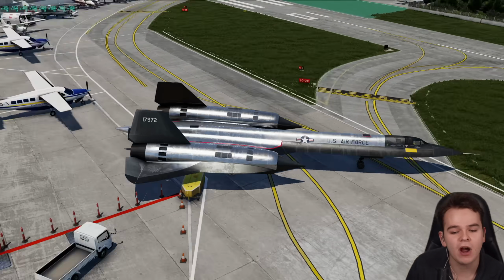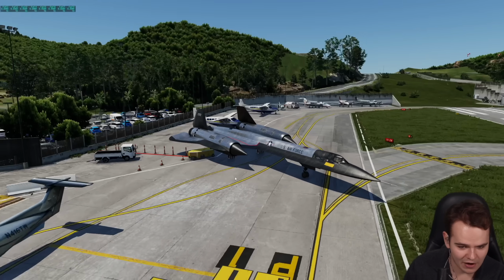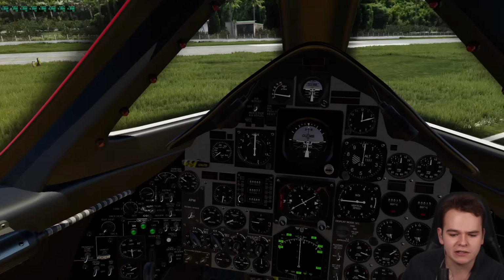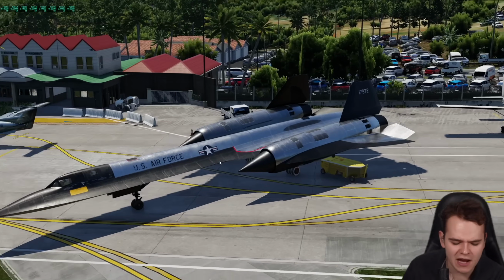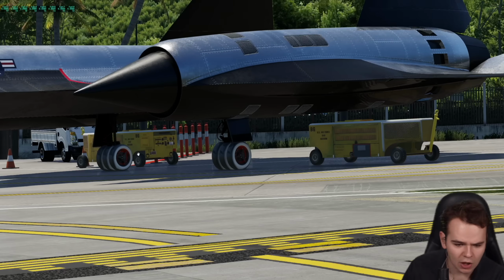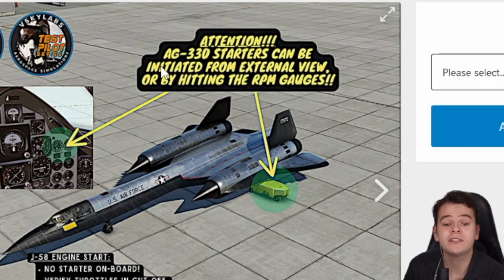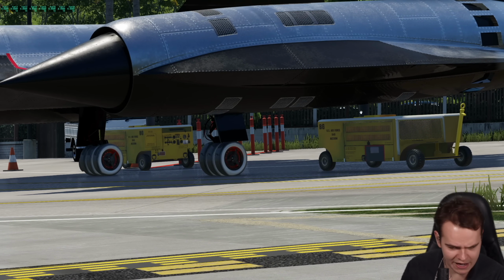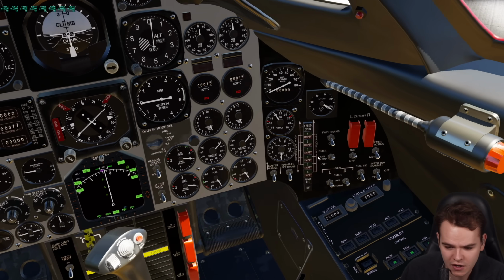Now, as you can see, we are spawned into St. Bartholomew Airfield. Maybe not a very military airfield. The airplane's cold and dark. It's quite dead. If you take a look into the cockpit, we do have the batteries turned on, but this plane is dead. We can see some yellow little carts down below our engines, United States Air Force, which are of course the AG-330 starters that put lots of chemicals into the engines. It's a chemical airplane starter. This plane couldn't start up on its own, which is quite interesting.